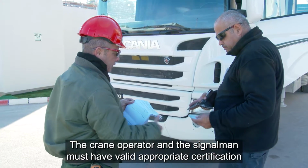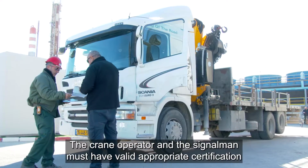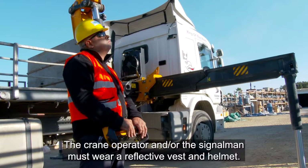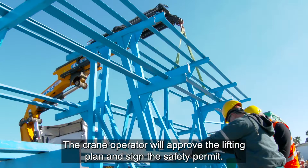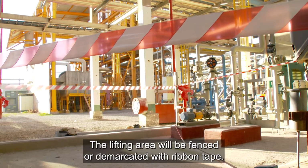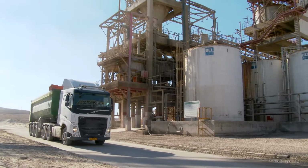The crane operator and the signalman must have valid appropriate certification as well as plant safety training. The crane operator and/or the signalman must wear a reflective vest and helmet. The crane operator will approve the lifting plan and sign the safety permit. The lifting area will be fenced or demarcated with ribbon tape.